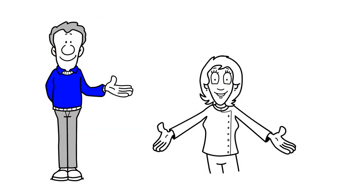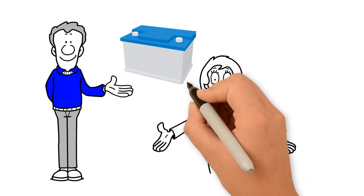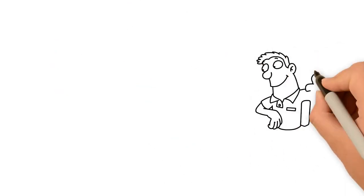Do you want to be covered for power outages? Ask us about our amazing battery backup packages so you are not left in the dark.